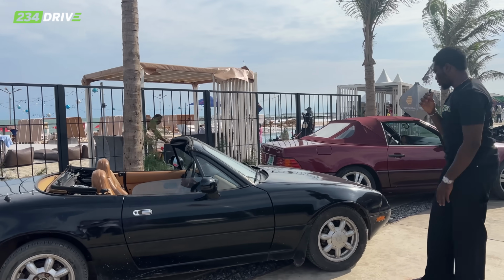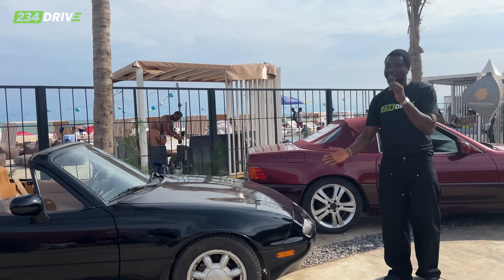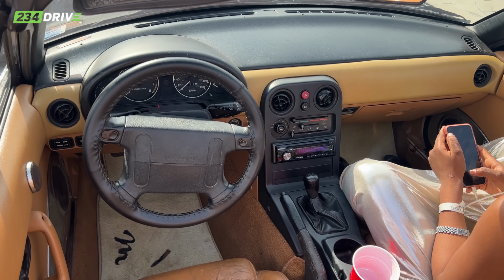And this is an old one, so yeah. And you also have pop-up headlights. Yeah. So the Miata is just a very, very cool car to have. And yes, this car is going to go down as a classic car.